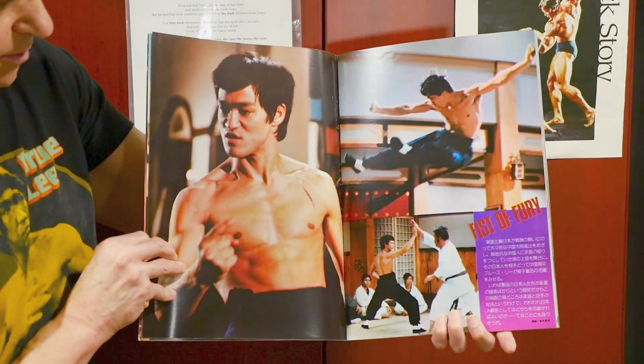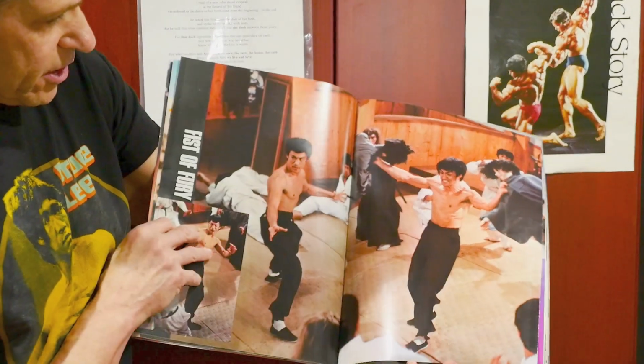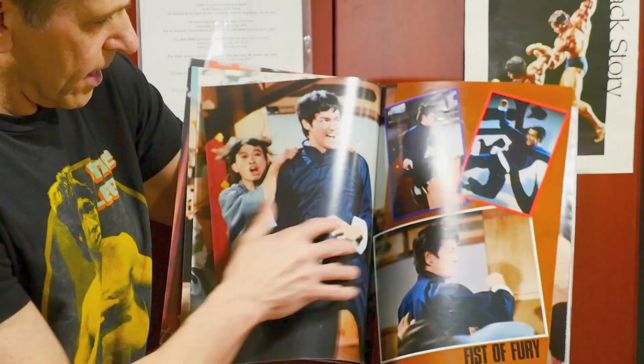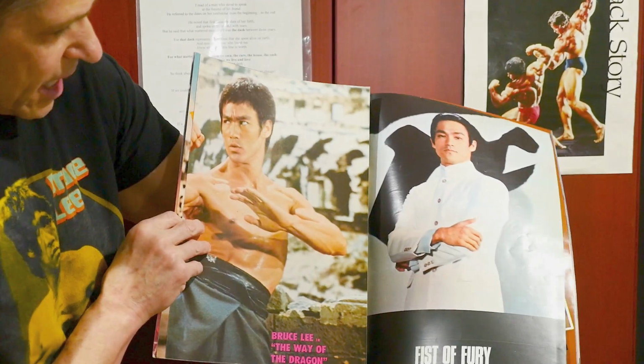This is a great one of Bruce in the school on the bottom, in that famous school scene where he featured the nunchucks for the first time and he took on the entire Japanese school. Here you got him in the school just prior to beating up the entire Japanese school. Here's another shot of him, Way of the Dragon.